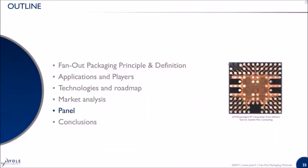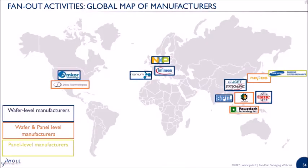So, before finishing my talk, I would like to give a small amount of information on panel, because panel is a very key topic at the moment in fan-out. Basically, panel can help to reduce the price even further, thanks to having larger substrate. And this is what the end customers are asking fan-out suppliers, to put the price even lower to make it more competitive. You have a big push, for example, from Qualcomm.